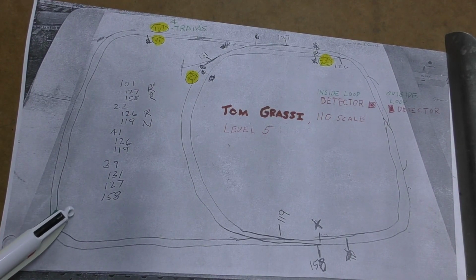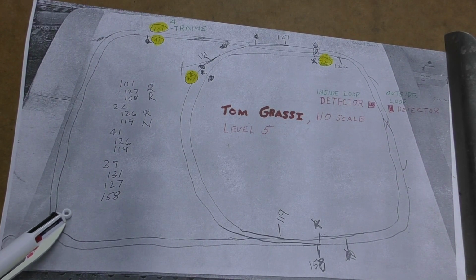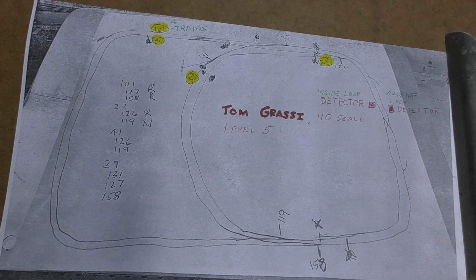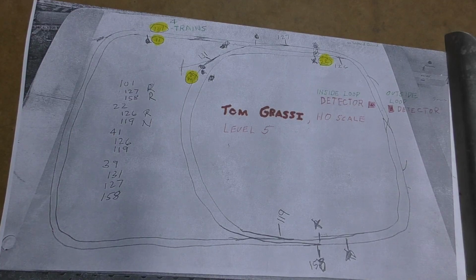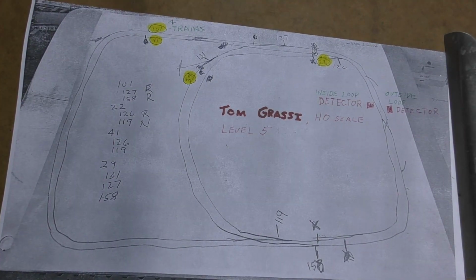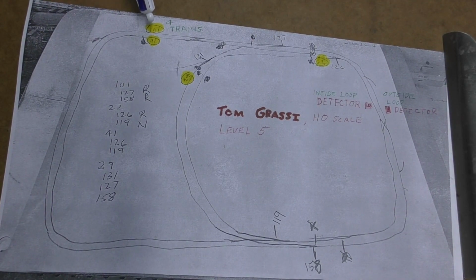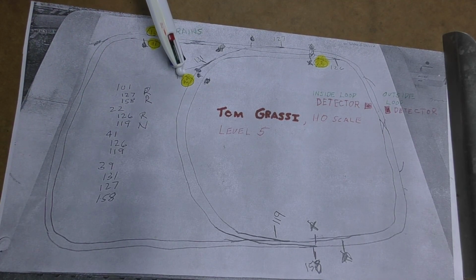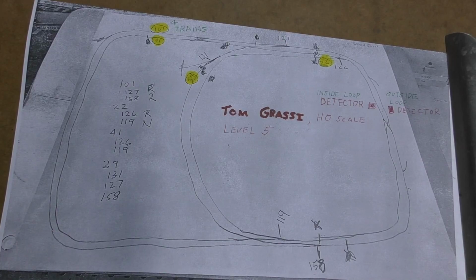Tom sent me this sketch for his upper level 5, which has 2 loops. And Tom has 2 trains on each loop, with 1 train running the short route and 1 train running the long route on each loop. Let's take a closer look. On the outer loop, he's got train 101 on the long section and train 39 on the shorter section.